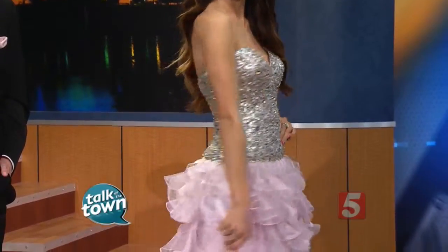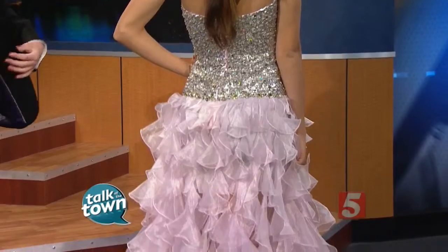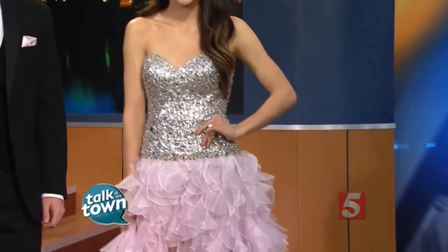And the great thing about this is the bodice goes all the way around. And because it is a high-low, she can dance in it all night long and not have to worry about stepping on it. She can just dance until her feet get tired. That's a fun dress, and it doesn't look like it requires a lot of jewelry. No, it doesn't. Doesn't need a lot because of the total sequin bodice. She's left her wrist bare for that wristlet corsage that he is going to be buying for her later on. So that's a great look.